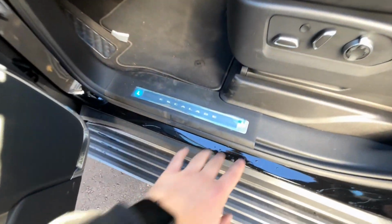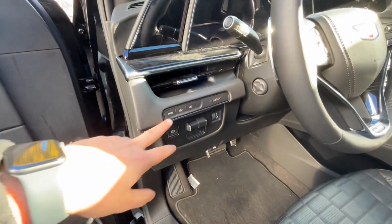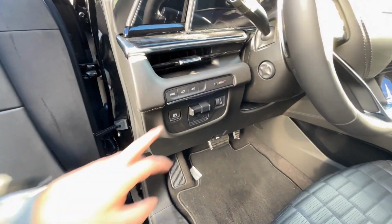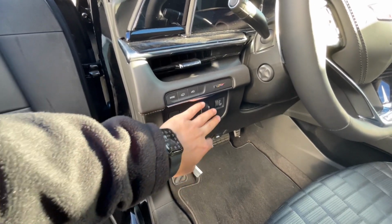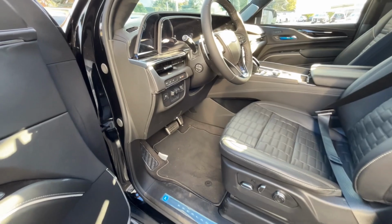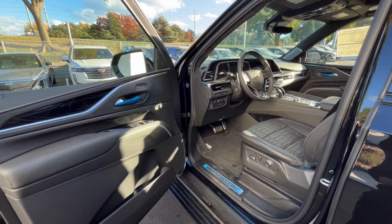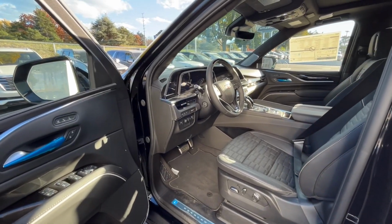And then as we come down here too, we've got the Escalade door sill. Over on the left side, this is for your air suspension and your modes here. You've got a trailer brake as well with your brightness too. You know, that's just nice to have here also with your parking brake. That's it. Before we hop in, guys, let's take a look at the dash and the rest of the interior here of the Escalade V.